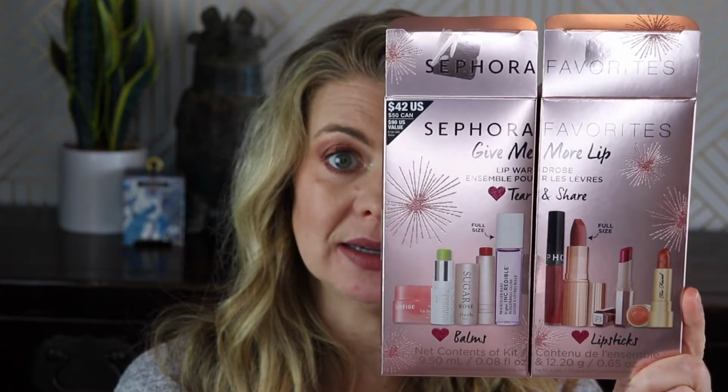And that is what you get in the Sephora Give Me More lip. So for $42, it says it's a $90 value. I don't believe that. The Charlotte Tilbury is, what, 34, 37, 30, it's in the mid to upper 30s. So boom, right there. It's like you get the rest of it for just a couple of bucks.